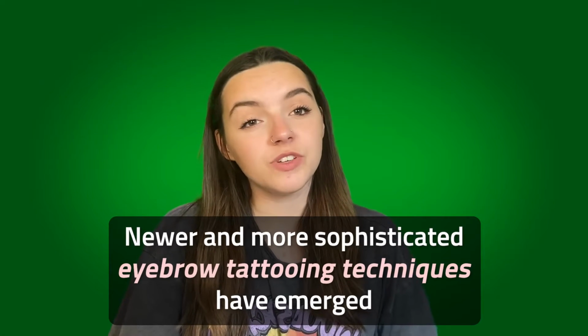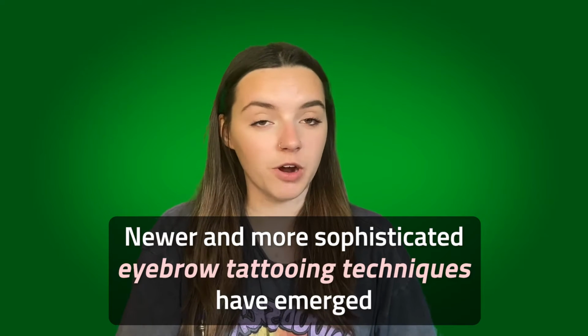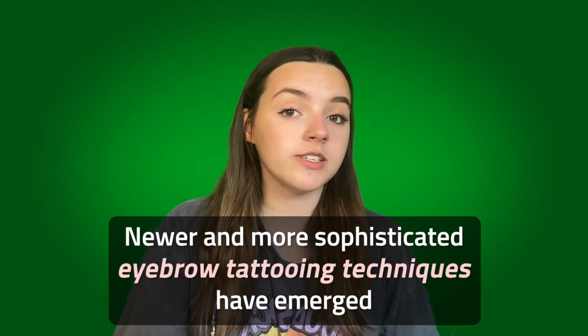Microblading is well known as a traditional eyebrow tattoo. Along with time, however, newer and more sophisticated eyebrow tattooing techniques have emerged, such as microshading and ombre brows. So what exactly are the differences?